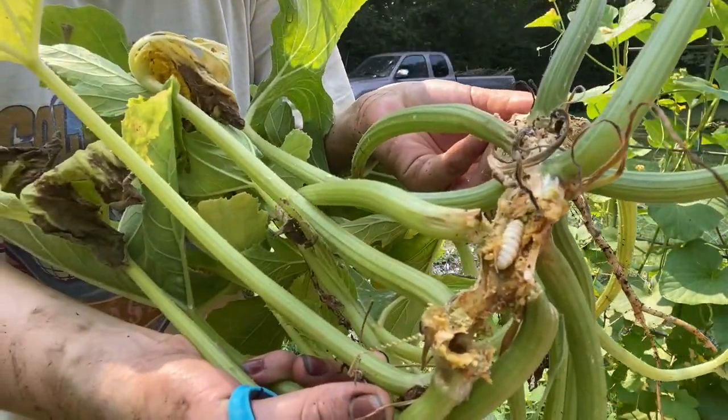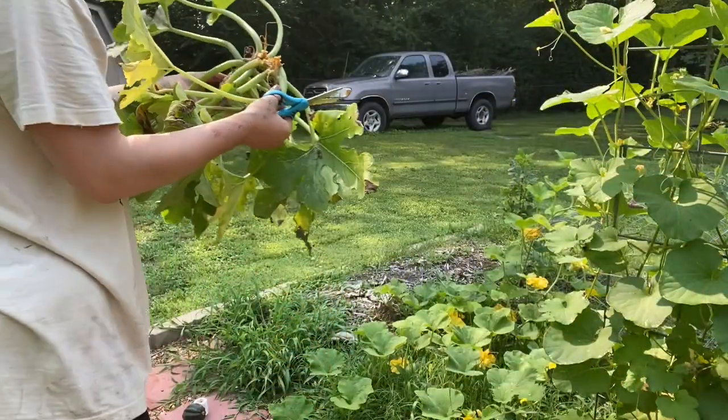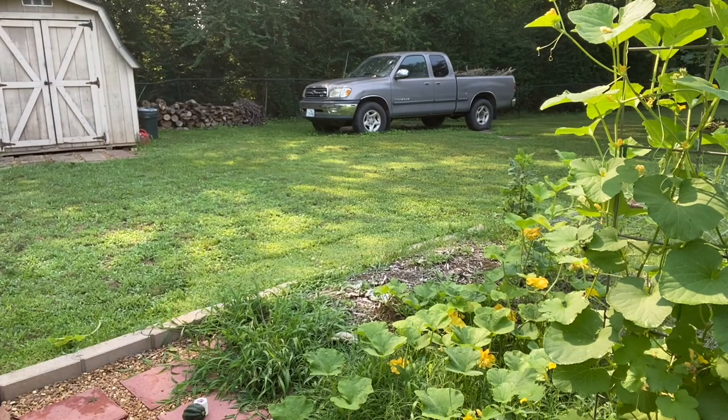There's the little guy that is ruining my squash plants.